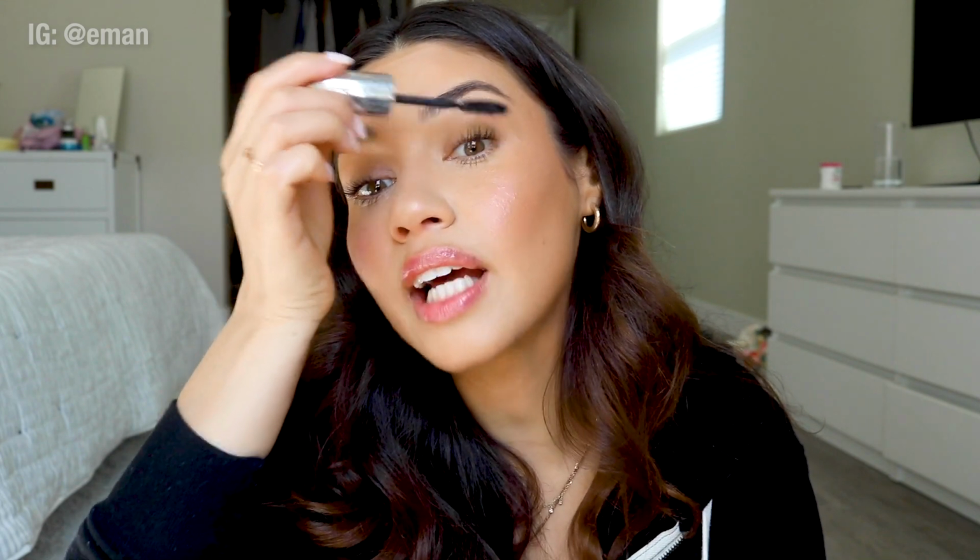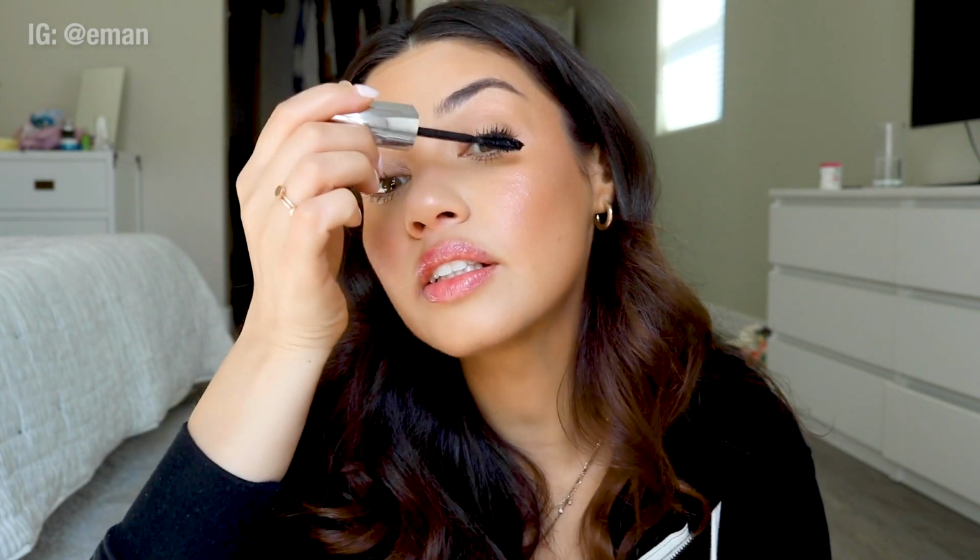Okay, so there, I could leave it at that, or I could go in and add more. So what I usually do is I'll go in and really just work it mainly at the base, so the base of my lashes looks really nice and dark. And then I'll turn the wand vertically and flick out the outer corners. I'm telling you, this makes it look like you have lash extensions or falsies on. I love that. And that is just mascara. Oh my God. Love it.